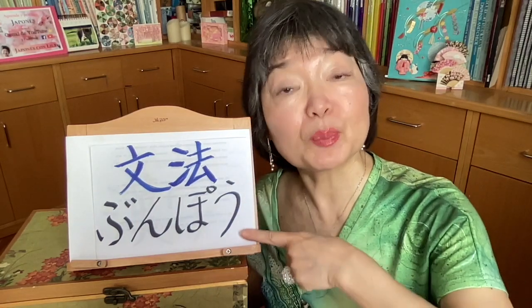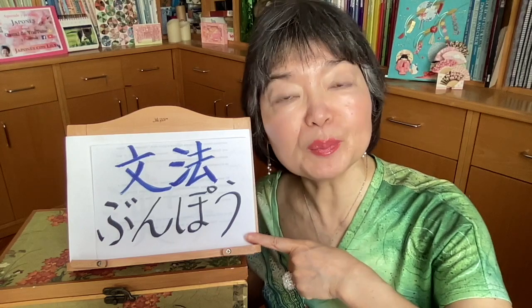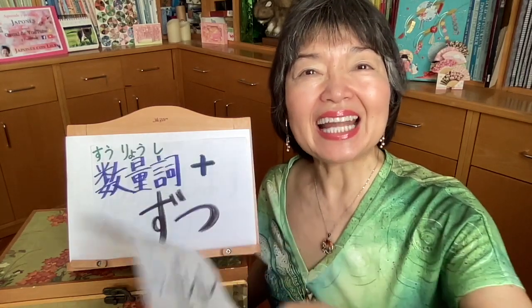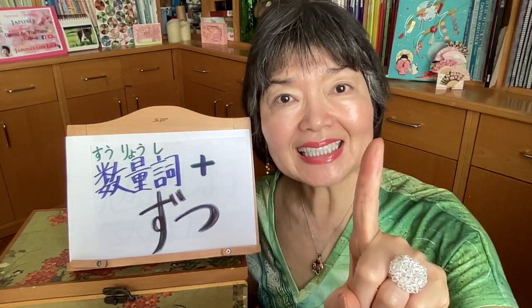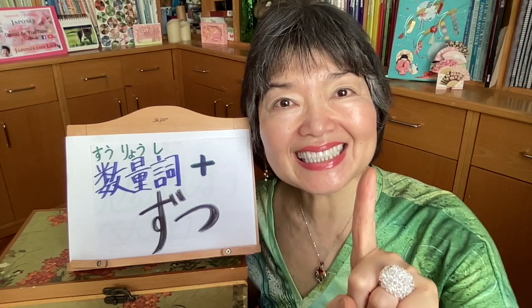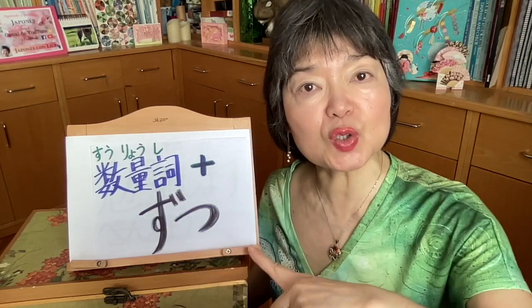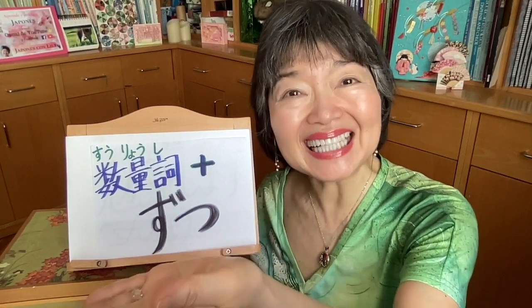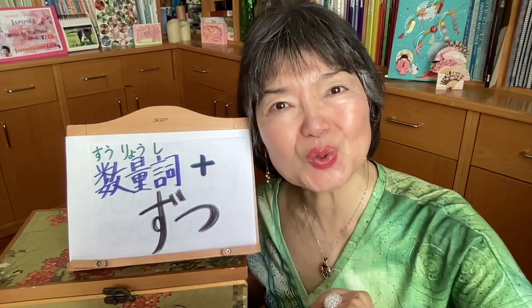Every day I'm gonna study grammar and kanji for 1 hour each. Grammar, we say 文法. And kanji, you know it. And now I taught 1 hour each. So the duration of 1 hour, 1時間. So 1時間ずつ: 1 hour for grammar and the other 1 hour for kanji. 1時間ずつ.